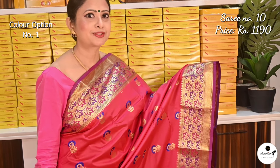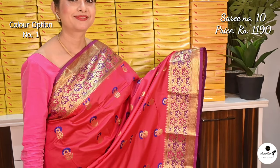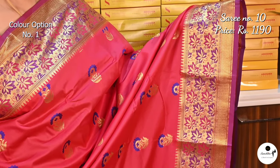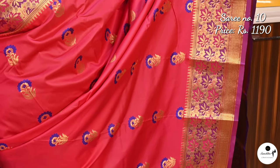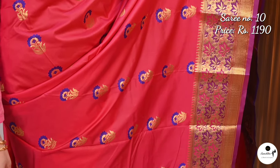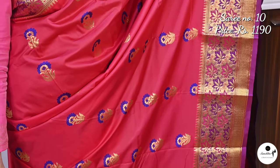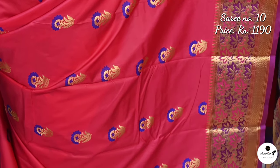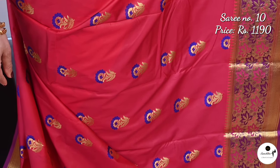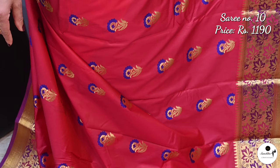This is the last one for today's episode. A beautiful polysilk saree in reddish pink and violet. Priced at $1,190. All over the saree we can see minikari tulip buttas.